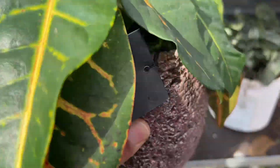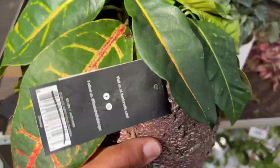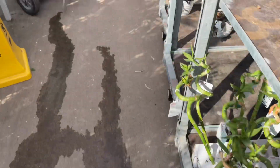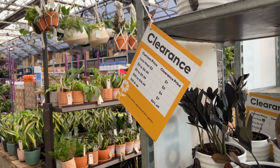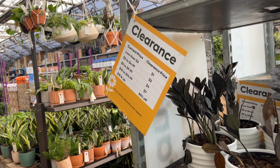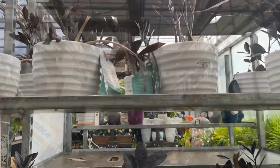Also a good tip when you're shopping for clearance plants: get the planter for half off. You might not want the croton, but the planter will be $7. So here is the price on the clearance around here. $15 and up, it's half off. Less than $2, it's $1. Less than $2, it should be 50 cents. But yeah, that's their breakdown.